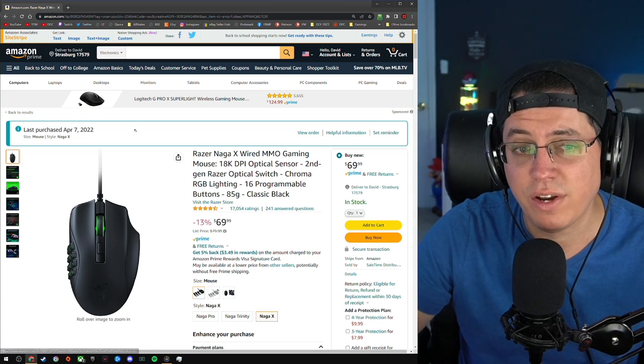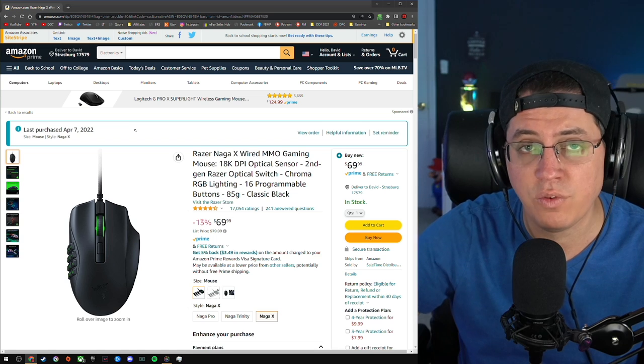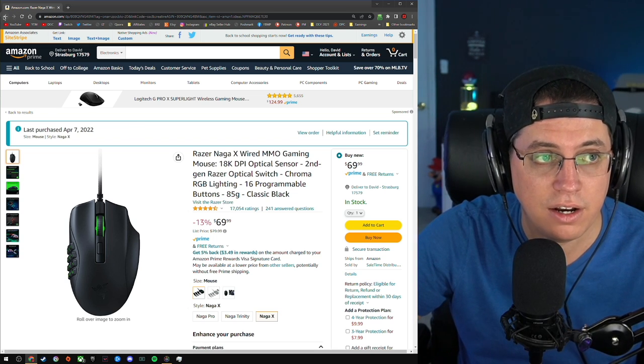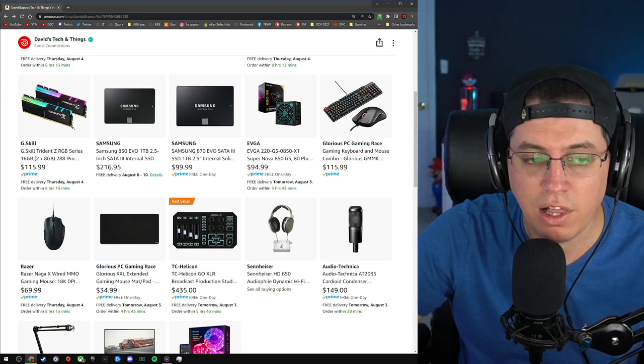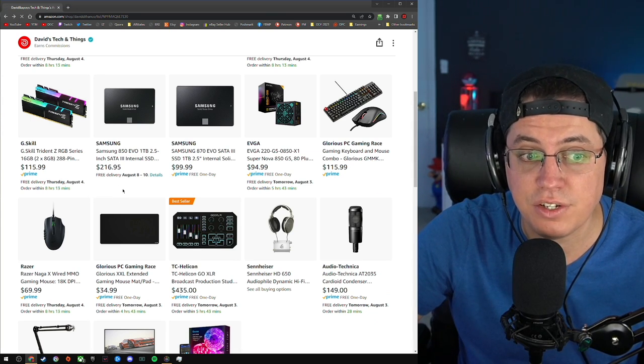But I'll say this, guys, the Razer Naga X is so much lighter than the Razer Naga Trinity. So much lighter. And I love this mouse. I love everything about it. Razer doesn't have the best track record with quality control, but I've never had any serious issues.